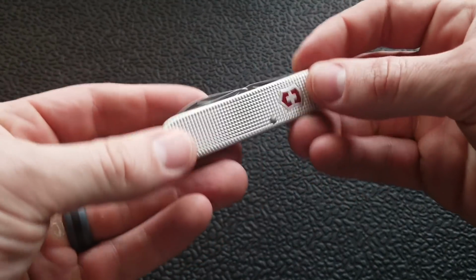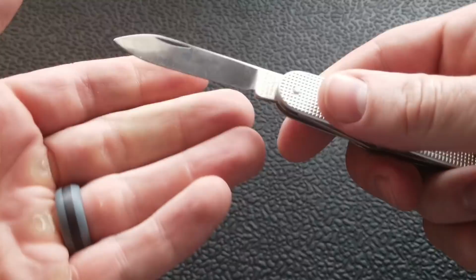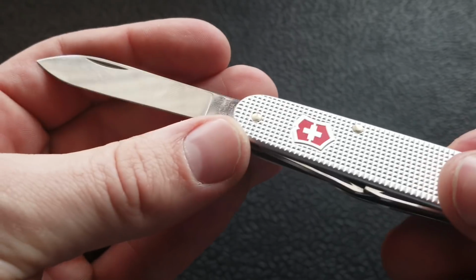But anyways, let's go ahead and get into the top 10 knives that I will never sell from my collection. Number 1, this is the Victorinox Cadet. This particular Cadet has been in my possession for quite a while.